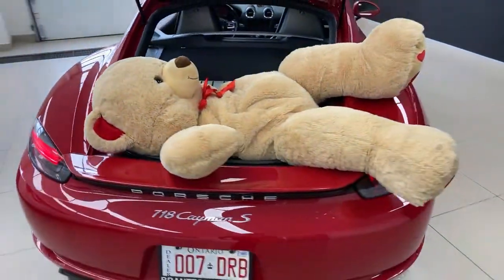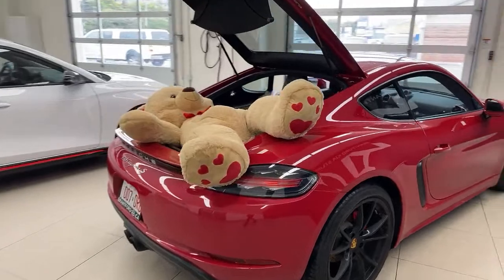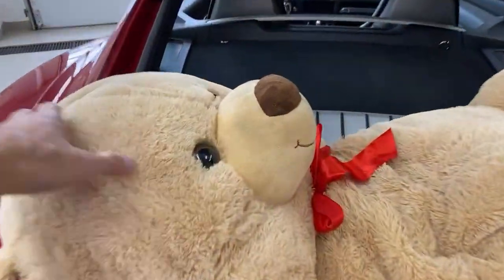Teddy doesn't look so cool. So again, if you're taking the kids to school and this is your plan, if your kids are anywhere near teddy bear size, you probably should see a doctor, because teddy bear's got some weird proportions. But yeah, he's got a very large head for one.